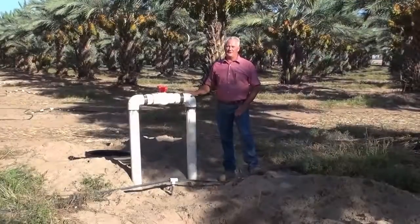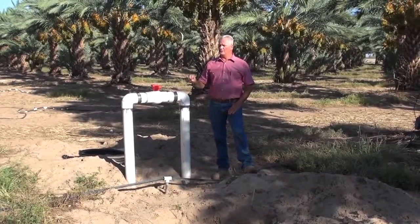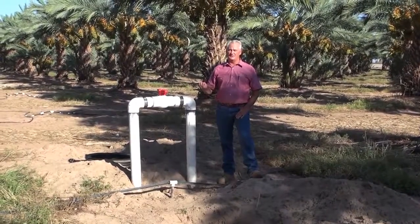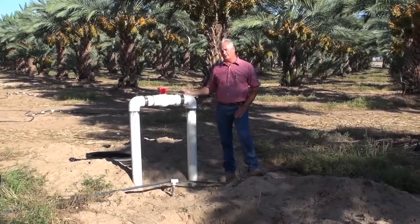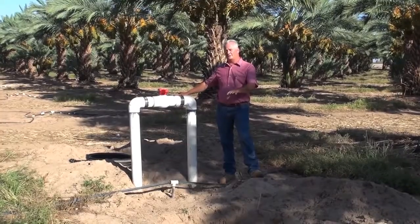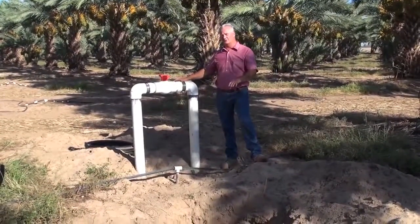The reason I brought you to this area is this is one of the areas that we're doing a test in different types of drip irrigation systems and emitters. This is a pipe that brings the water into the drip irrigation, and you'll notice we have holes on either side of this where we're putting in pressure regulators or pressure monitors.